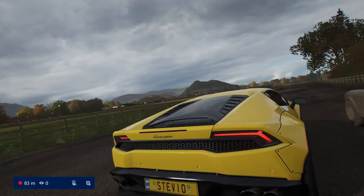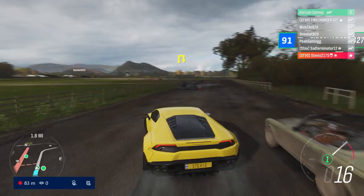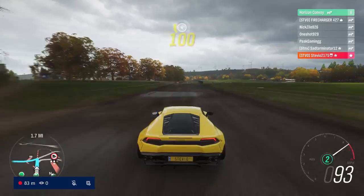So we can start heading over there. Turn around when it is safe to do so. 200 yards. Sharp left. Turn sharp left.